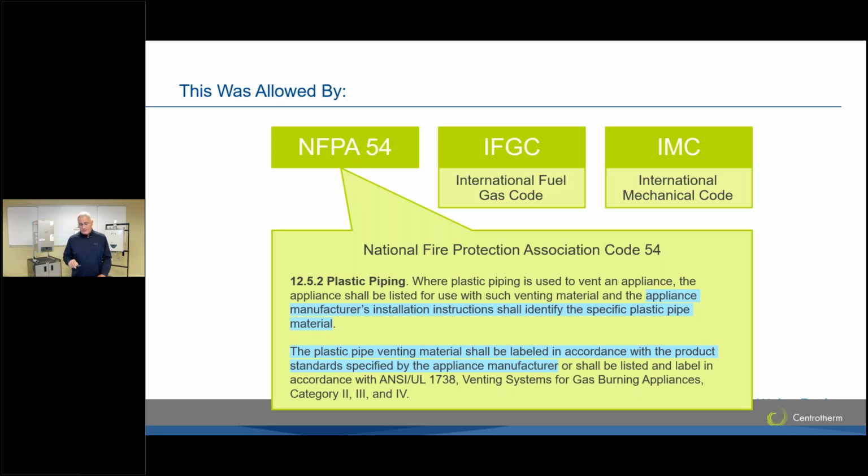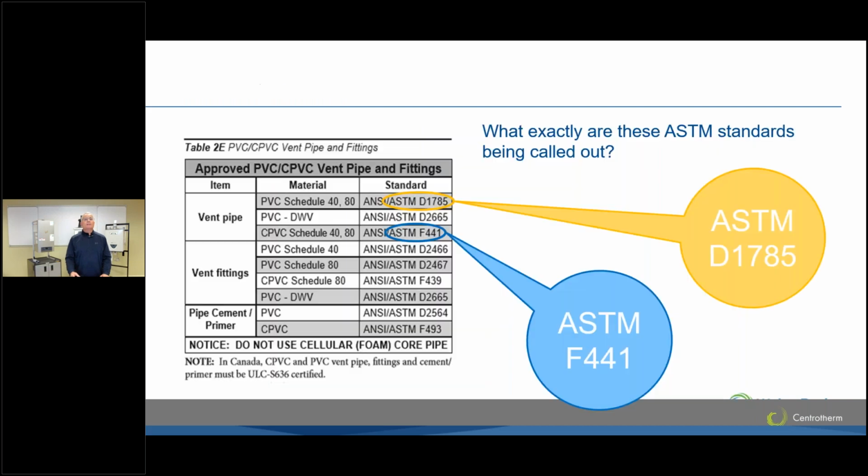All right? I got a gentleman actually that's saying that Navien does state that on their combi units. Good. So we're starting to see that now, and that's one of the things we're going to talk about today.